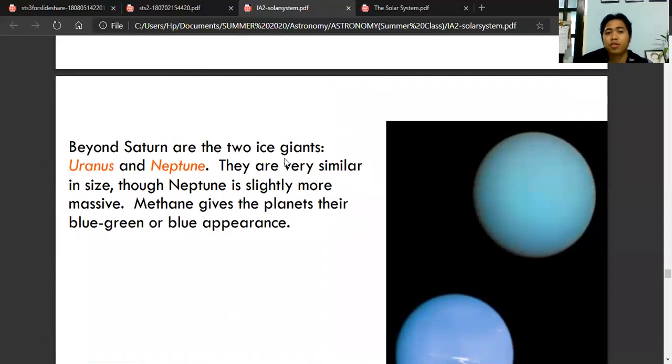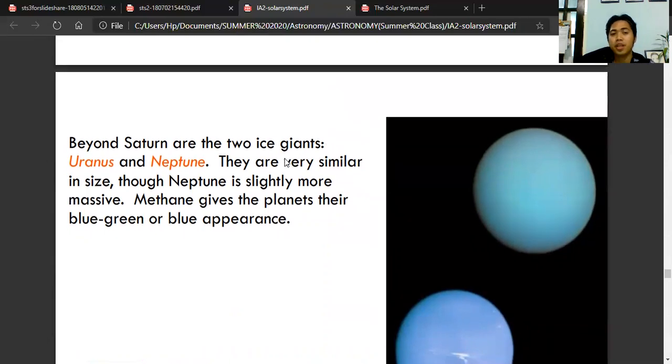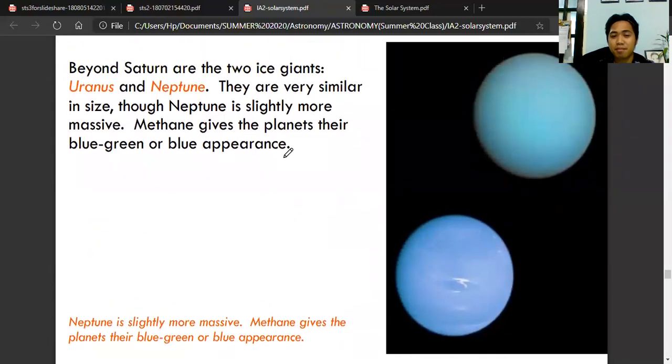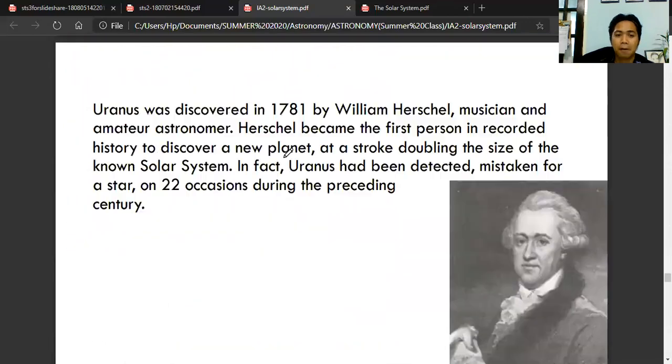Beyond Saturn are the two ice giants. We have Uranus and Neptune. They are very similar in size, though Neptune is slightly more massive. Methane gives the planets their blue-green or blue appearance.